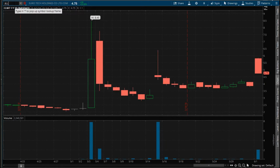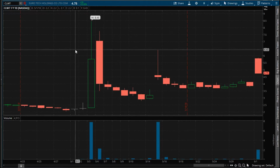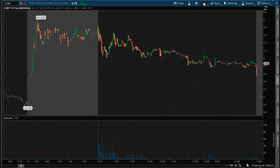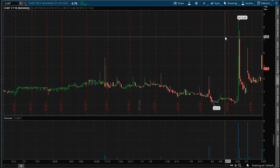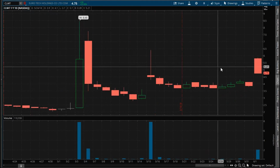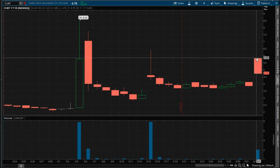I know one of my followers who has been following me for a while since I started doing this. I consider him a friend now. He's cool. He sent me a DM. He made some good money on this stock. It is his pattern. He likes this pattern where it gaps up and he shorts it. And he made some good money.